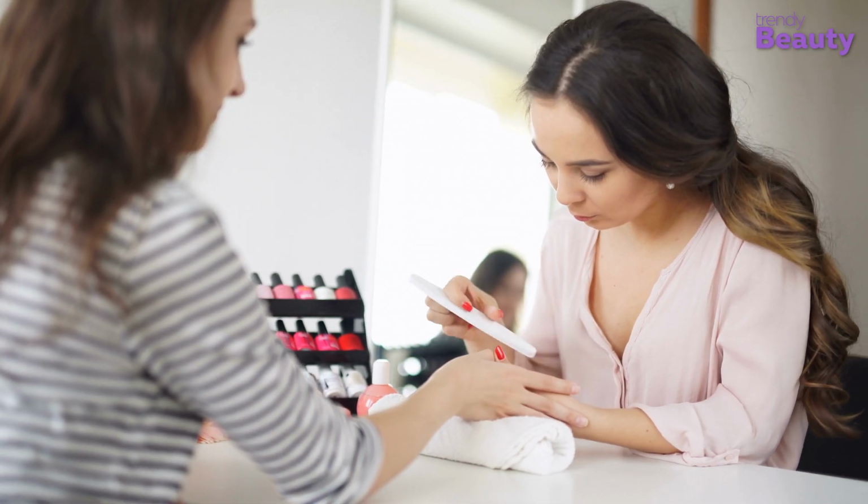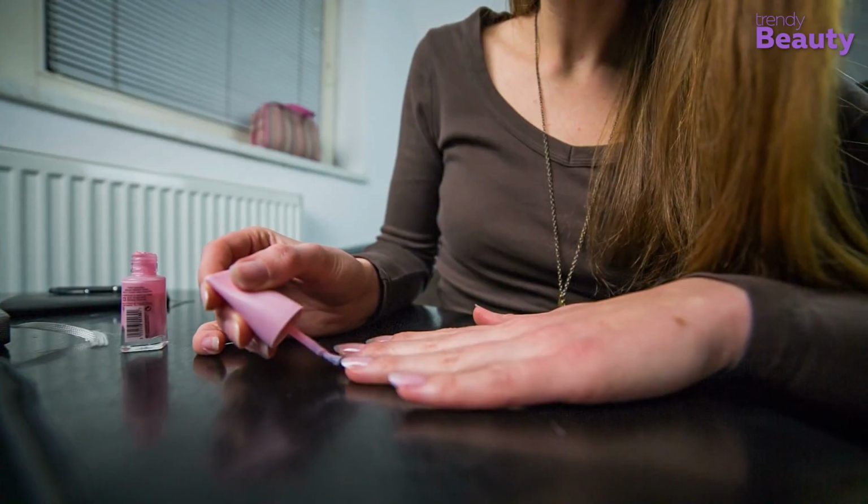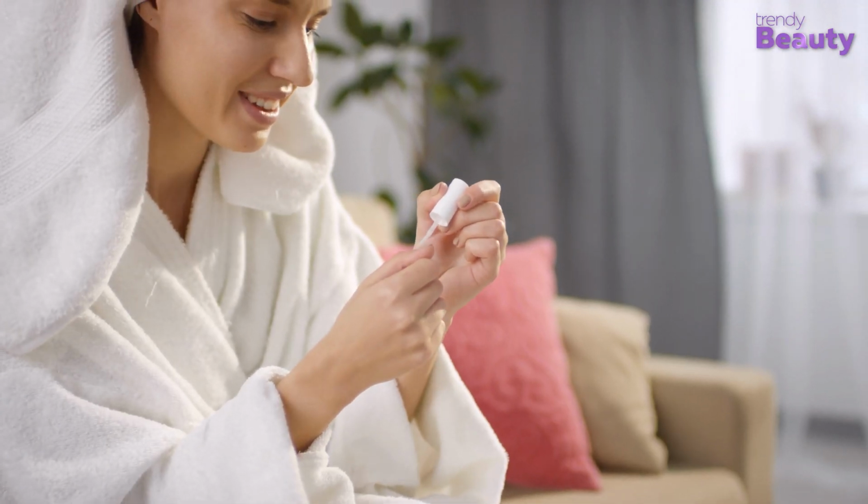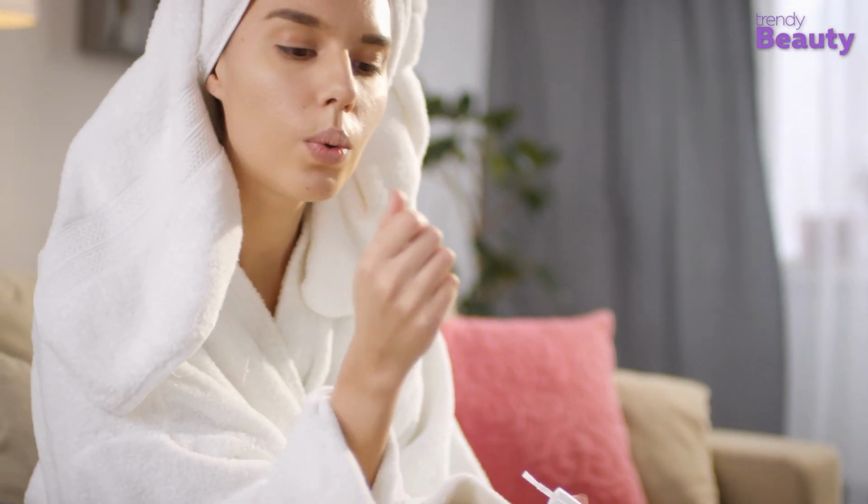French manicure is a classic manicure style. You will be amazed by your nails after you follow the steps properly. Moreover, you can flaunt your nails with any kind of look you want.